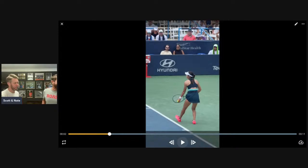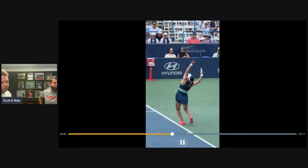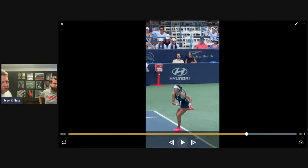Your service motion. But yeah, you'll notice that Emma here, it's abbreviated, right? She's not allowing the racket tip to go down to the ground. She's just pulling it up to this power position. And she has a great serve. Less is more.